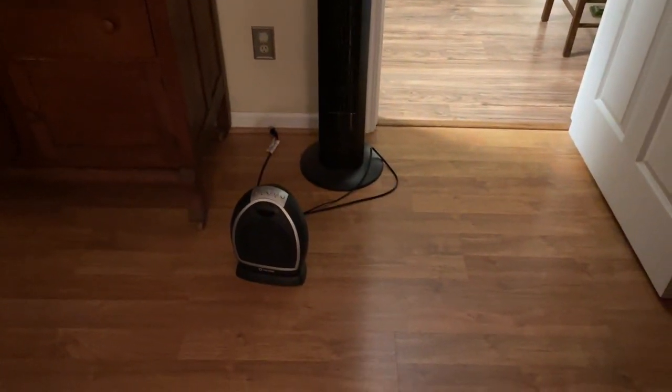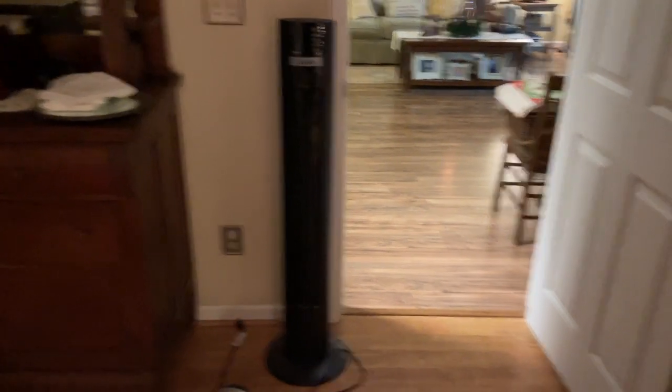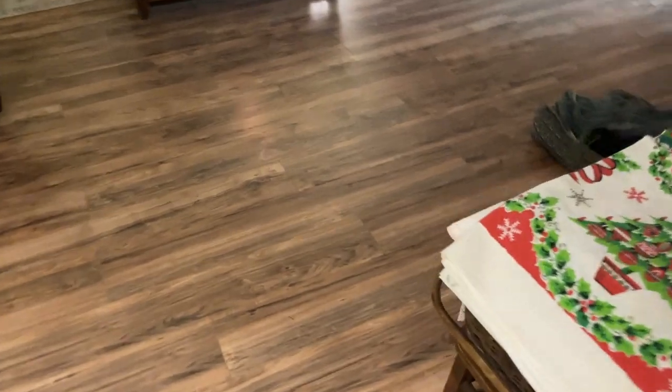And if you live in the South, here's your conundrum. There's a space heater for when it gets a little chilly. There's a tower fan for when my husband gets really hot. And yes, we do still have ceiling fans. They're not running right now, but we do have ceiling fans. So we go in here.